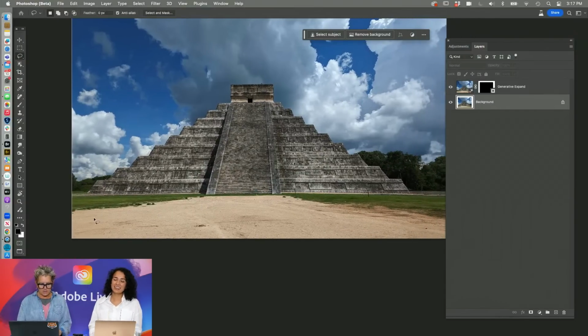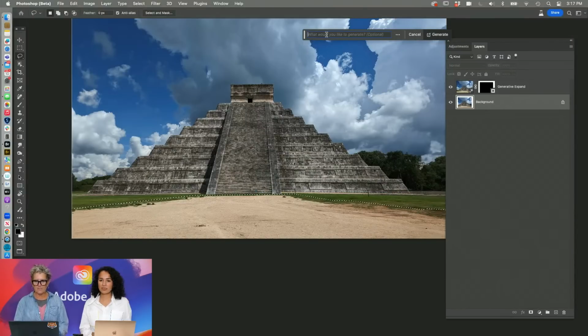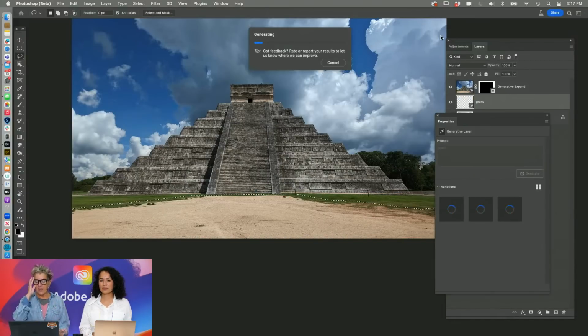And then what I'm going to do here is I'm just going to hold the Option key, and I'm using the lasso tool, and I'm just very roughly, quickly masking out the foreground, because I think I kind of want some grass. Lawn, grass, let's call grass and see what we get. This is always an experiment, you guys. It never is the same. That's important to point out as well.